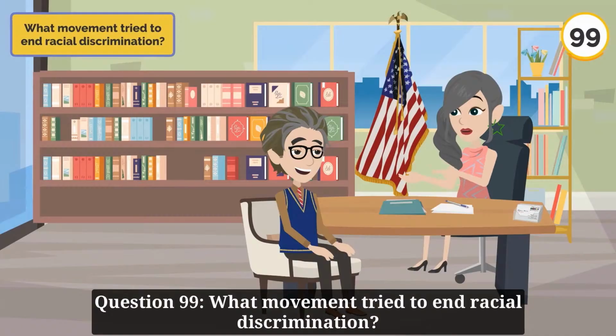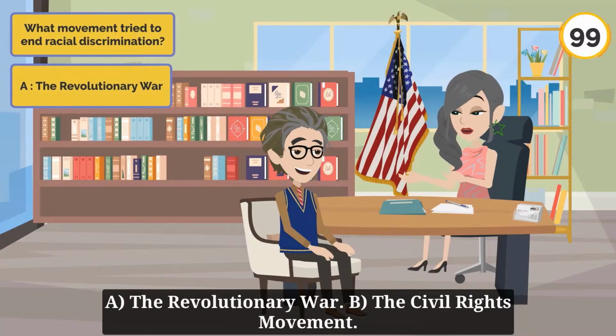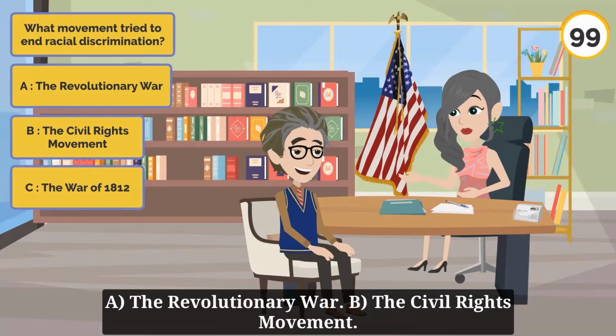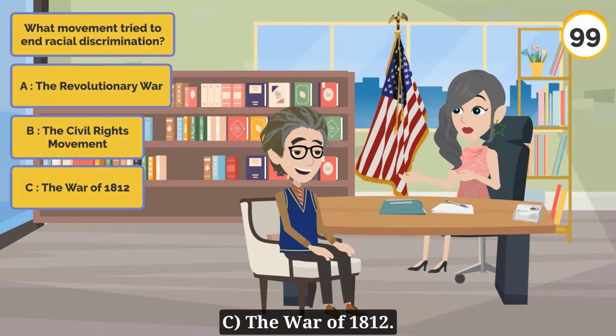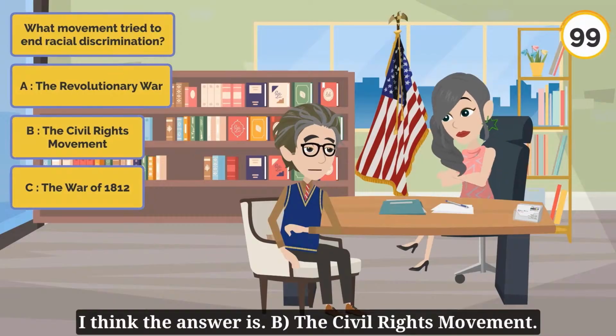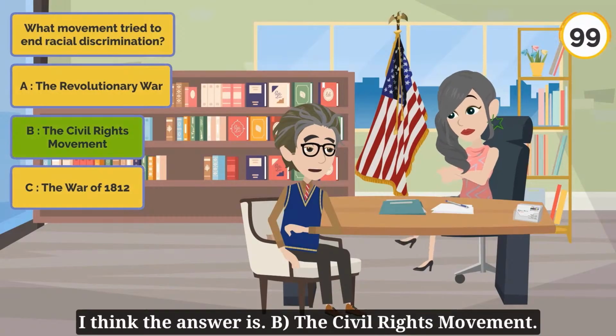Question 99. What movement tried to end racial discrimination? A. The Revolutionary War. B. The Civil Rights Movement. C. The War of 1812. I think the answer is B. The Civil Rights Movement.